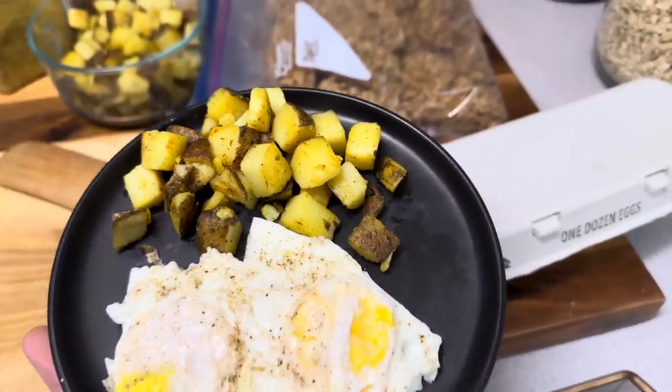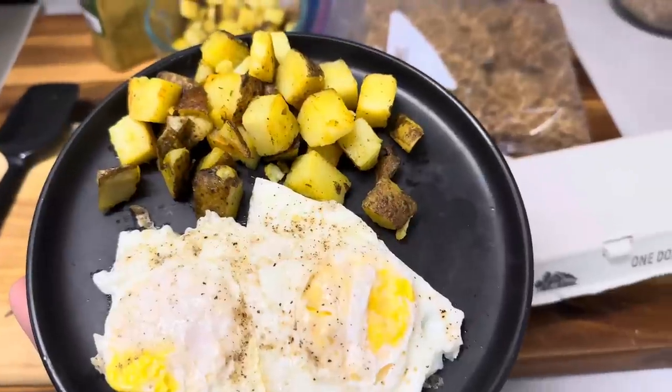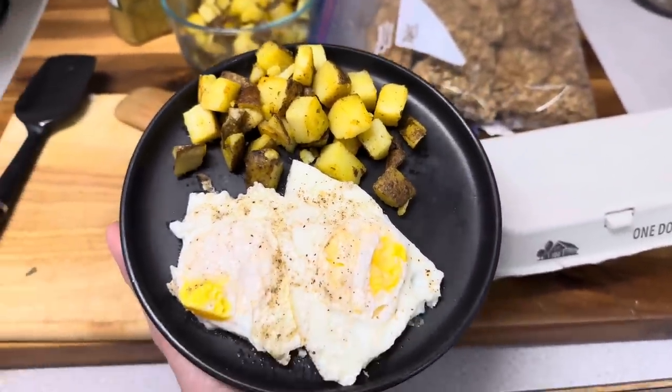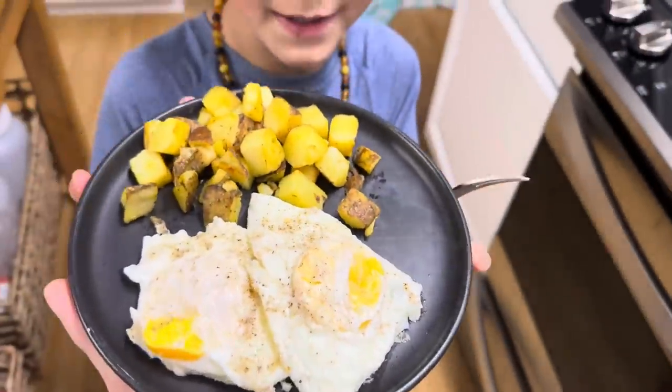And the only thing we've bought the last 3 weeks are these eggs from my neighbor, because she had a buy one, get one free deal. And I couldn't turn that down, and she needed to offload her eggs. So take advantage of those types of deals when you can come across them. Yum. There you go, son.